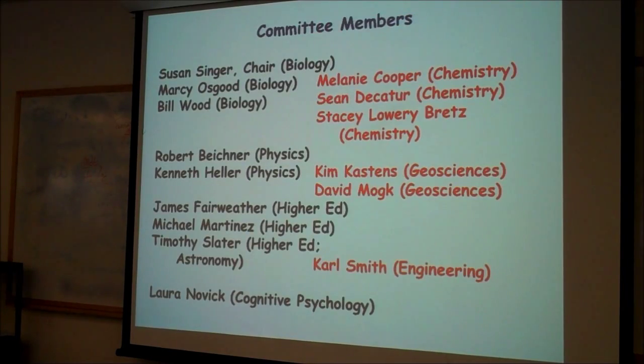So here are the members of the committee. It's chaired by Susan Singer, who some of you know. And it has, as you see, biologists, chemists, geologists, physicists, a couple of educators. Tim Slater, one of the authors of the book, is an astronomer, but he's technically an educator at Wyoming. Then an engineer, Carl Smith, and a cognitive psychologist. It's a good committee, I think.